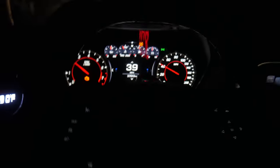Now, that being said, since my valve is closed, the car is just tripping out. And that's why the check engine light is on.